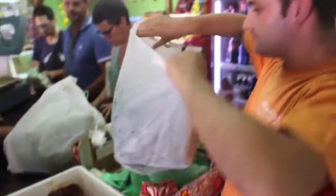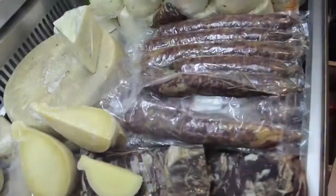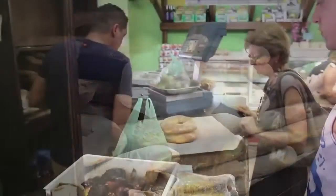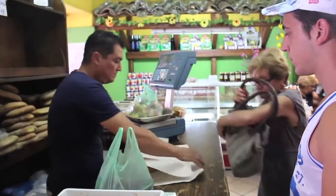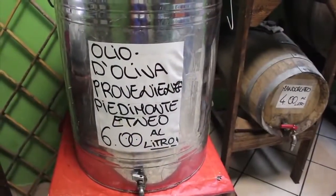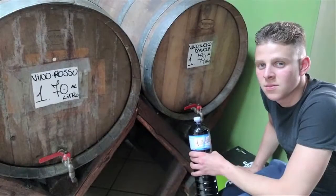Zucchini. Look how big they are. It's made right in Via Grande. It's aged here. The casing on the outside. Including the cheeses, fresh bread made with durum semolina, olives, freshly pressed olive oil, and wine. The wine and olive oil is especially delicious in Via Grande and is sold by filling empty plastic bottles.